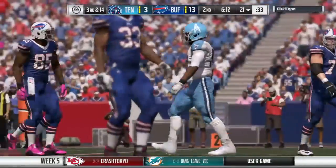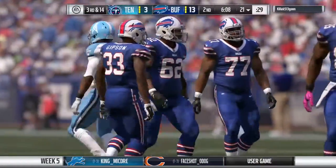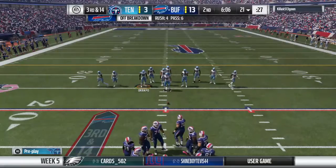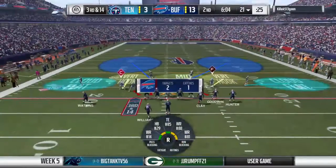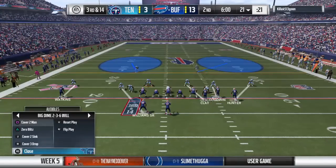Now third down. Well, partner, normally the guys over the nose of the center don't get a whole lot of glory, do they? I mean, they have to occupy guys, let the linebackers run free and make plays. But that was a nice individual effort there, and he blew it up pretty deep in the backfield.